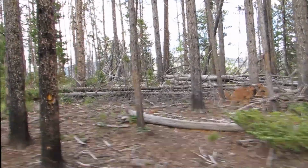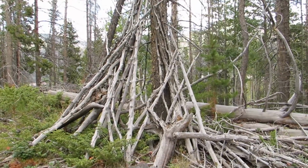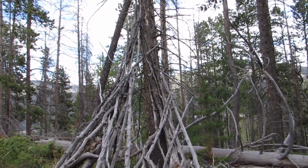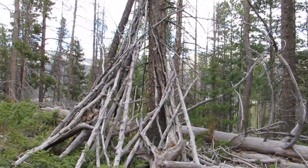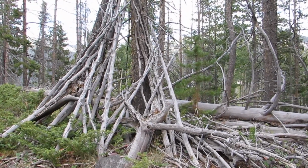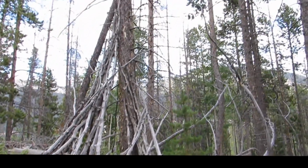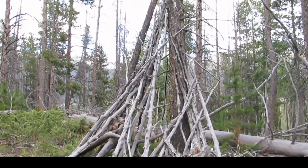Okay, here's a little stick structure. We do believe the young ones mimic the adults. And that's exactly what a large scale adult one looks like. It even put the structure on the south side of the tree. When we find these large teepee structures, usually they put most of the deadfall that they shove up into the host trees on the south side, and this little one's no exception.